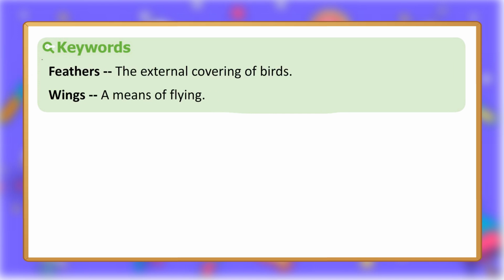Keywords. Feathers, the external covering of birds. Wings, a means of flying.